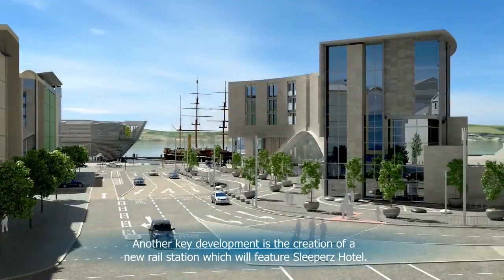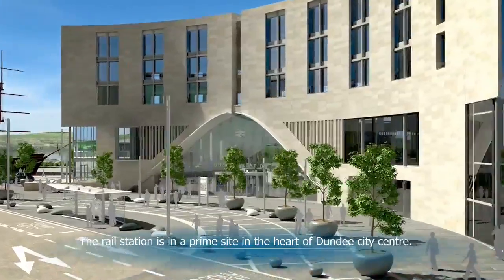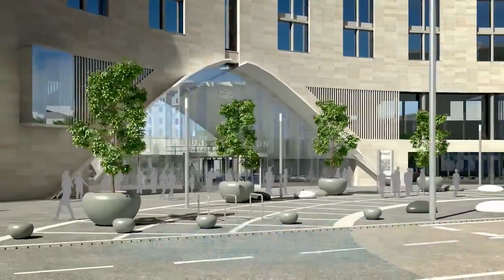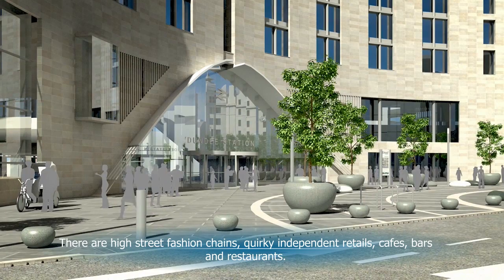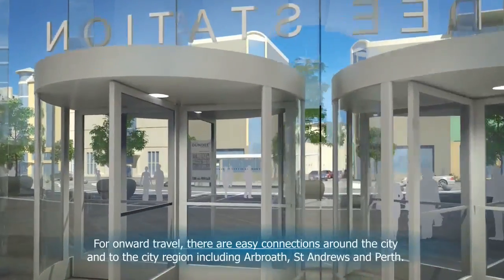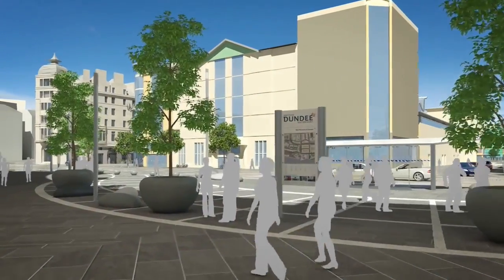Another key development is the creation of a new rail station which will feature Sleepers Hotel. The rail station is in a prime site in the heart of Dundee city centre. And from here, it is just a few minutes' walk to all the main shopping areas. There are high street fashion chains, quirky independent retails, cafes, bars and restaurants. You will also find the city's other key attractions, including McManus Galleries. For onward travel, there are easy connections around the city and to the city region, including Arbroath, St Andrews and Perth.